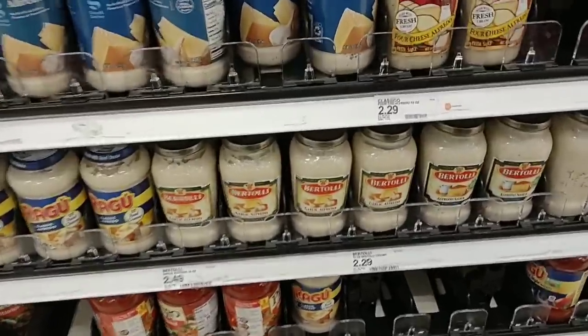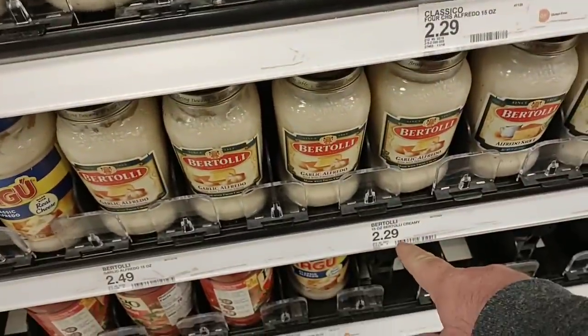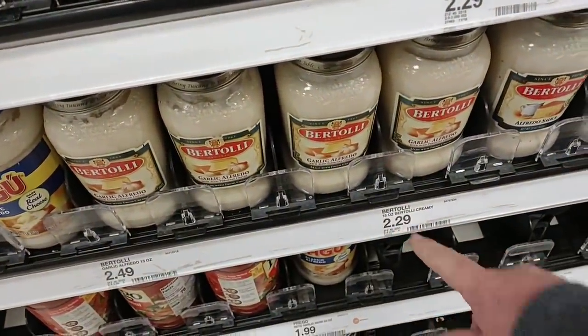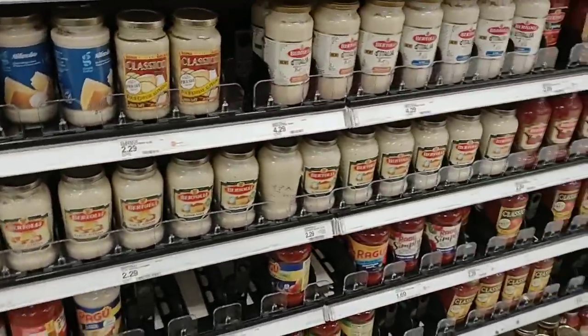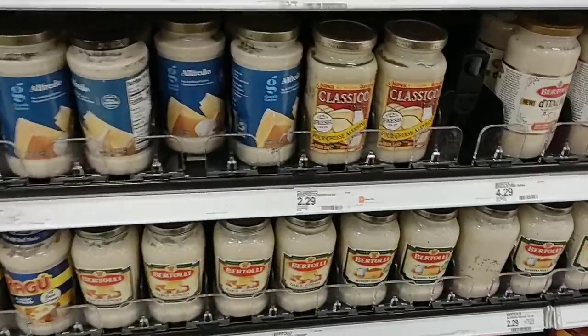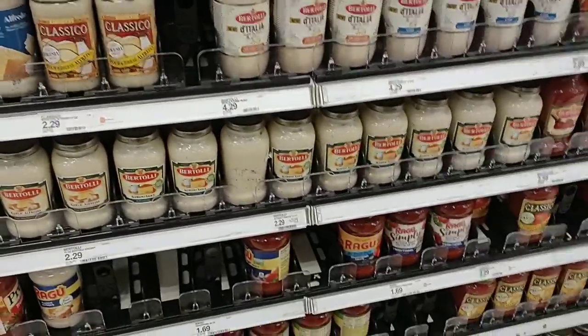Got the Bertolli. That's a good price on the Alfredo sauce. This has been $2.99 everywhere. Now it's $2.29 at Target. There are some deals that you will always find at Target that are better than in other places. They do this on purpose, I think, because they want you to go to multiple different stores. Bertolli might have a special deal with Target that they don't have with other stores.